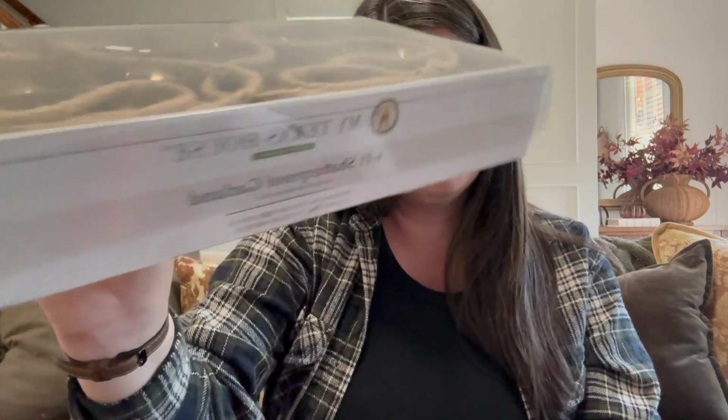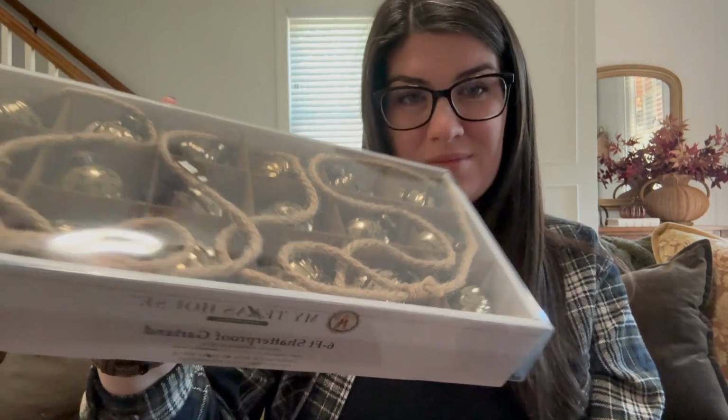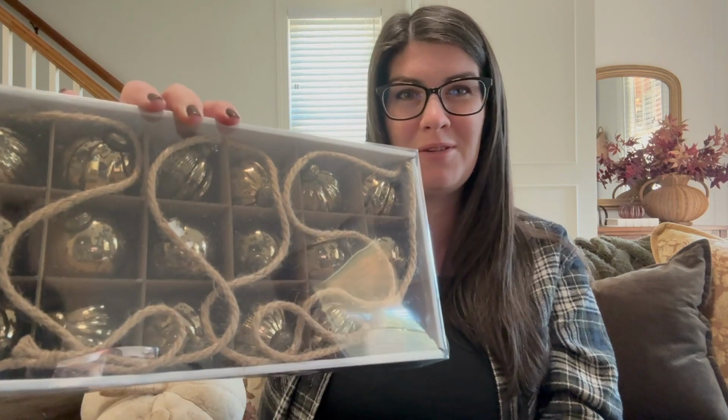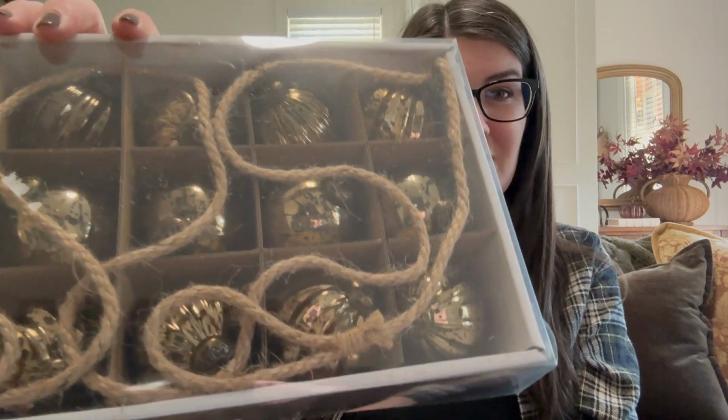So these ones are plastic, which is so amazing, especially if you have littles. You don't need to be scared about them. They are a gold finish. I will try to see if I can get this. There is a lot of tape on it.